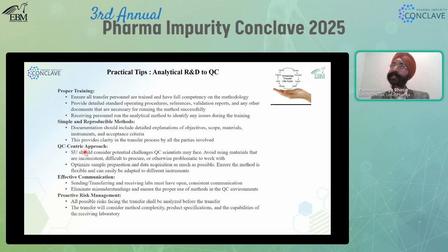All the methods should follow a QC-centric approach. Why am I saying so? Because if you have too many complex methods, for example, derivatization, sometimes they would be too tough to handle at the QC lab. So if you can avoid such complex methodologies or sample preparation techniques, that will be easy to absorb in the QC, and fewer investigations or failures will be observed in the QC or the GMP lab environment.